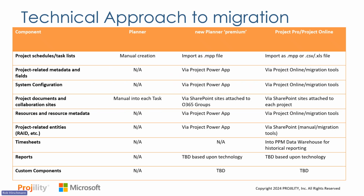The documents and collaboration sites, just like with the other solutions, are going to be stored in SharePoint and SharePoint Online. The resource and resource metadata is going to come over into the Project Online Central Enterprise Resource Pool. Those RAID items are going to come into SharePoint. So you could do a manual migration, or you could use an automated tool like ShareGate if you already have those in something like SharePoint on-premise or in the cloud.